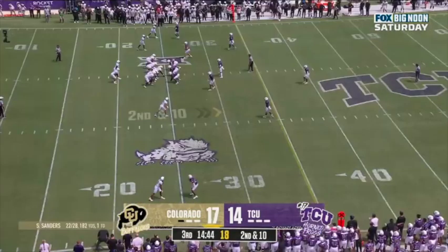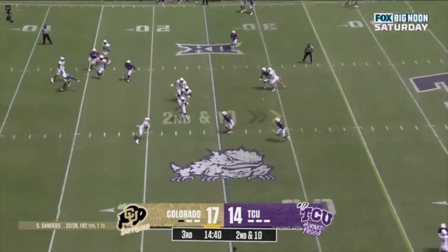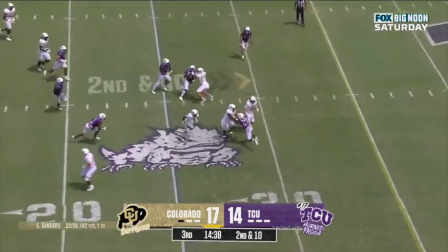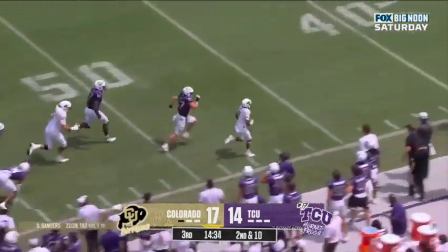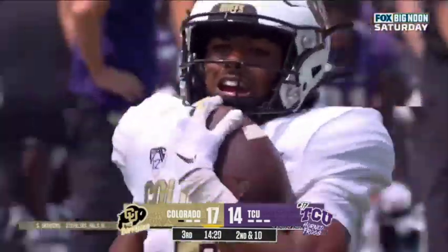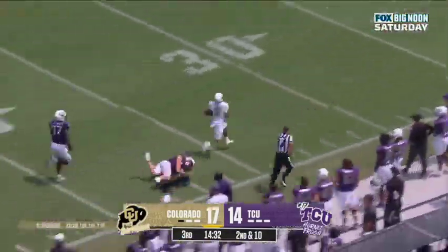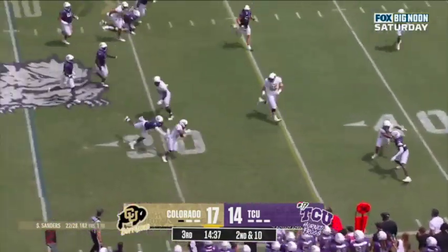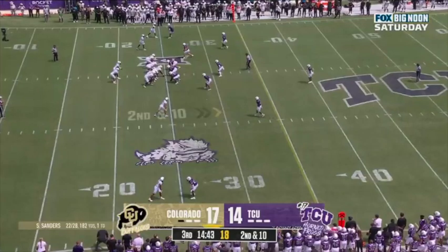All right, here Sean Lewis gets right back in his bag and throws an unexpected screen pass here. Catches TCU off guard, and Dylan pretty much just outruns his lineman for a second, but gets right back in front of him, or behind him, sorry. And then in the open field, you're not catching him. If you watch Well Off Media or just any Colorado content, you've seen Dylan, if he gets in the open field, he's gone.